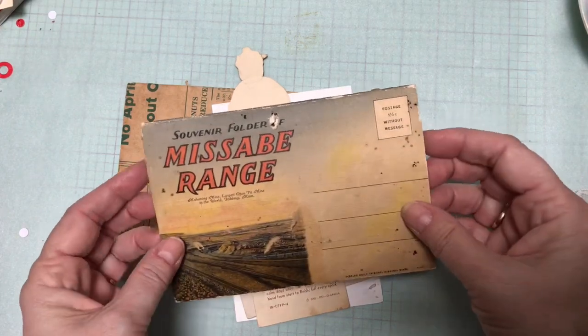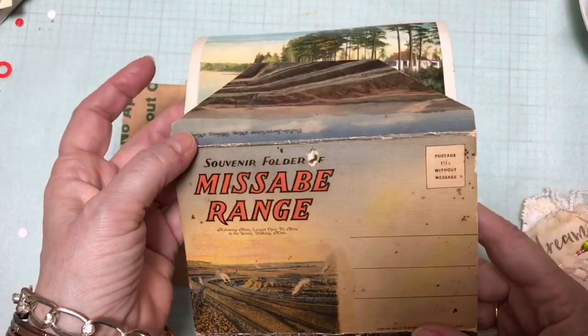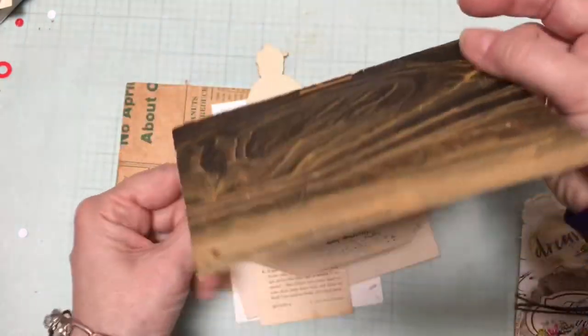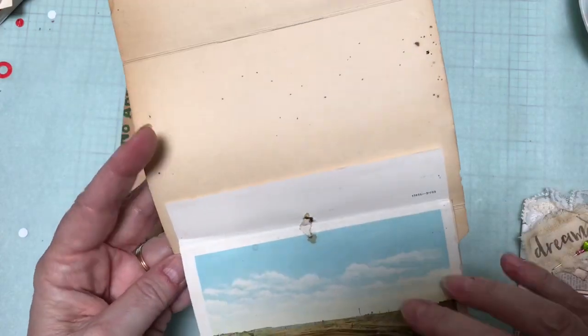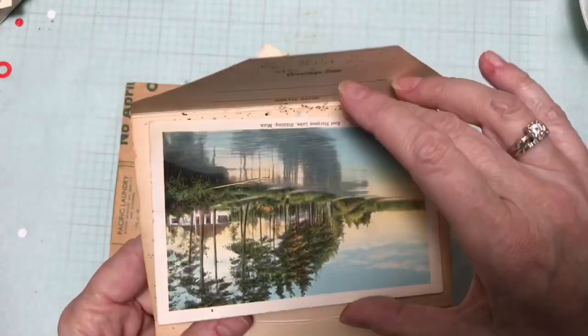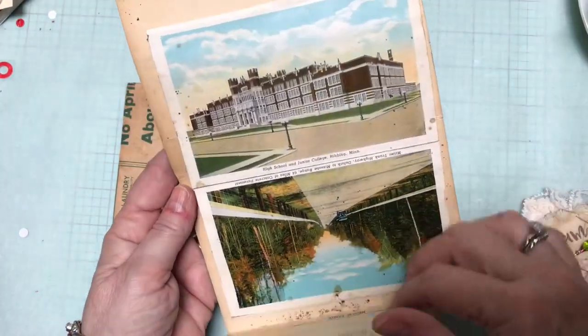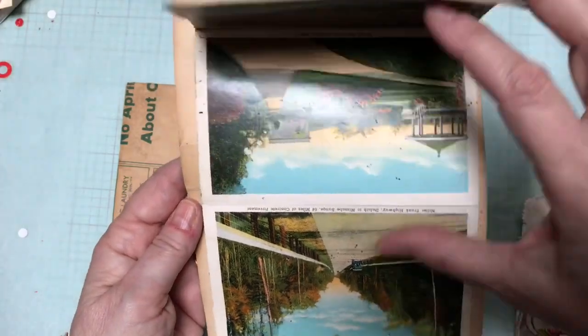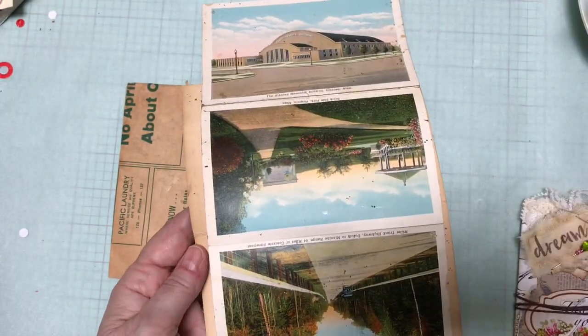Look at this. A folder. Cool. Souvenir folder. Maybe I'll have to make one of these. Look at how that's made. I wonder how old this is. Probably about the same vintage maybe, huh? Wow. Postcards from Minnesota. Hibbing, Minnesota.